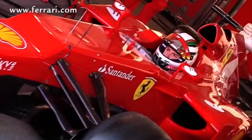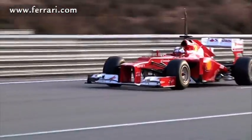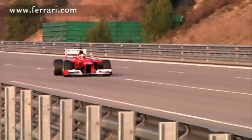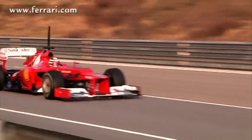Specific aero tests might be boring because the driver very often, for example, if we go to a straight line aero test, just goes up and down the whole day. But I think the race drivers and the test drivers know that the objective of an aero test is to find performance and understand how to optimize the car and make the car go faster.